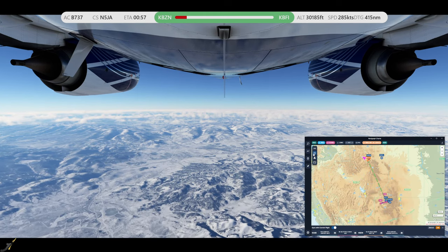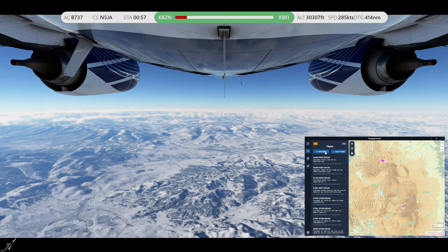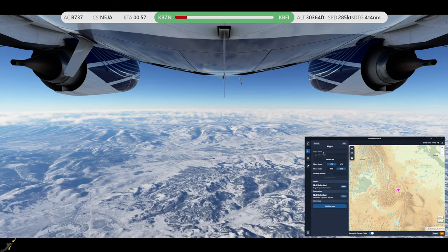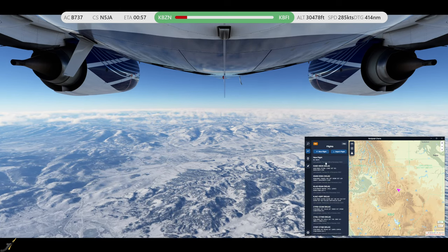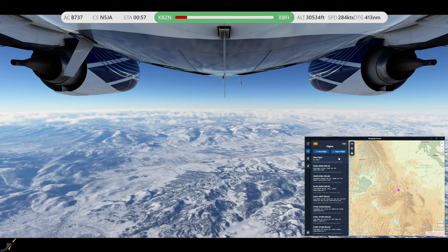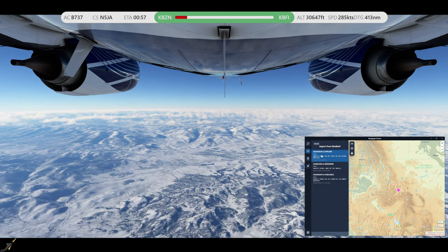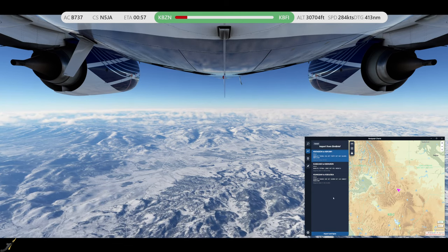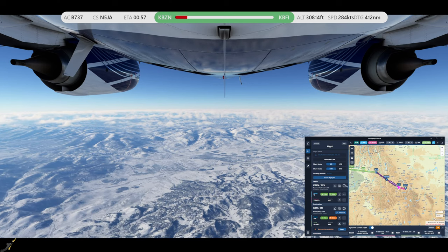No. Unload? Oh, yeah, new flight. And then how do you... Where's... Import flight? From Simbrief. There it is. Got it. Import and open. Fair enough.